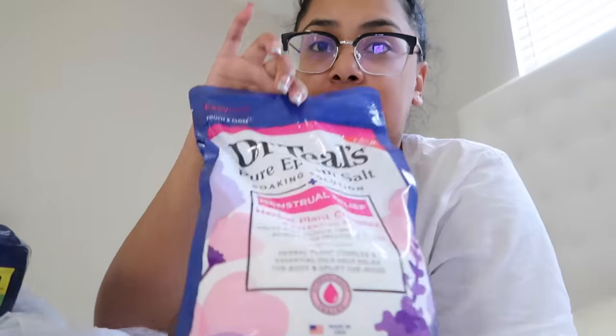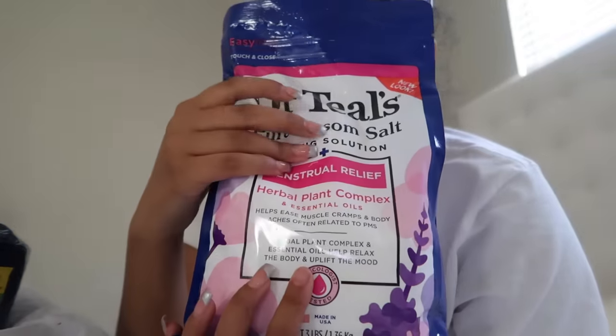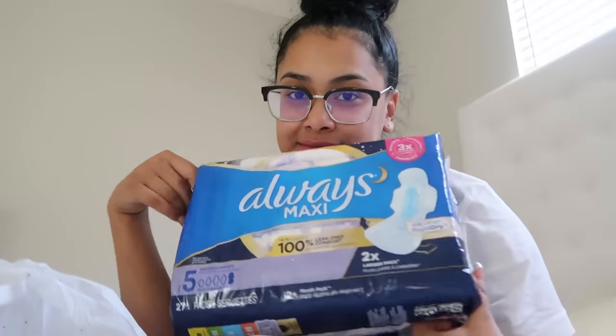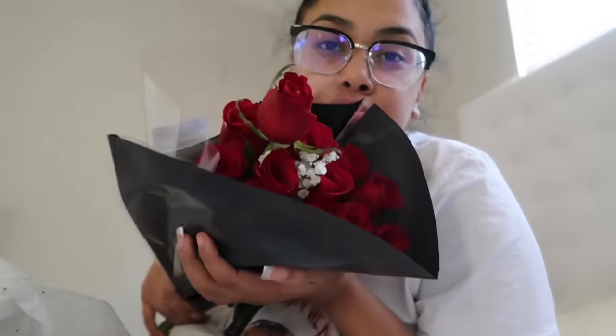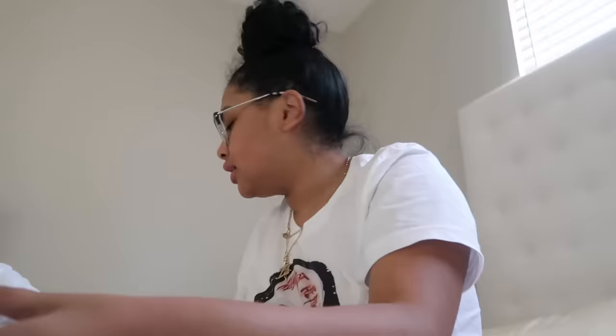We got a Dr. Pill. It's a menstrual relief. I've never seen this menstrual relief one. Pad. Some roses. Put these in my kitchen. And then he got me my favorite apple juice, but it's in the freezer.